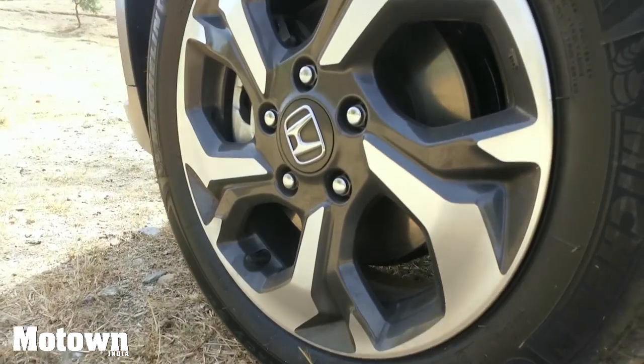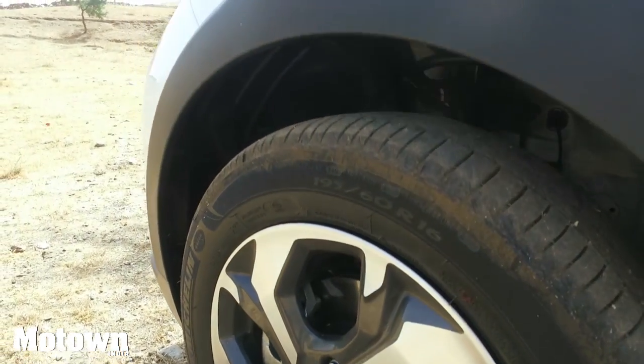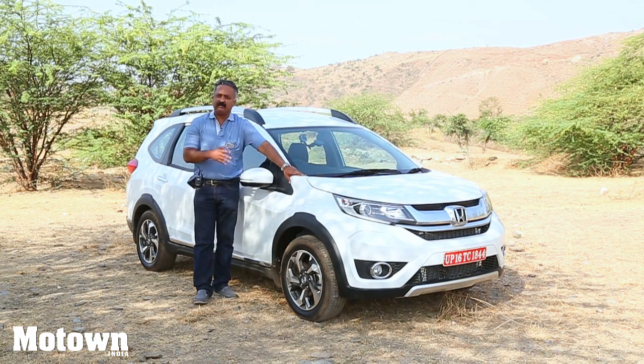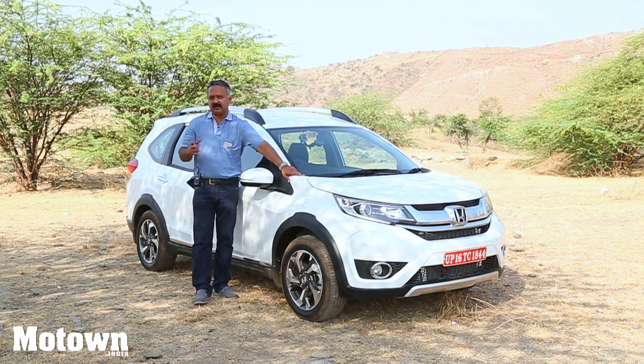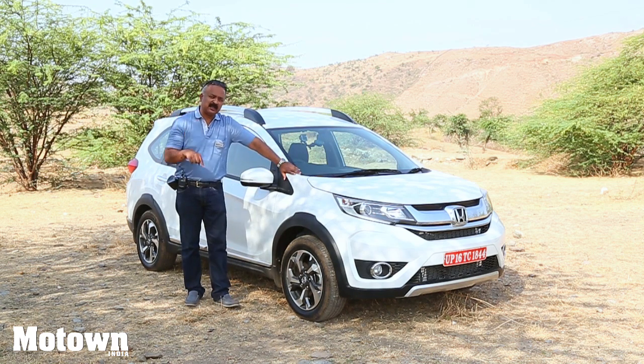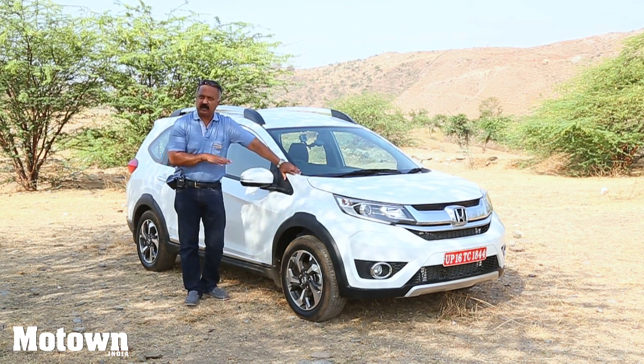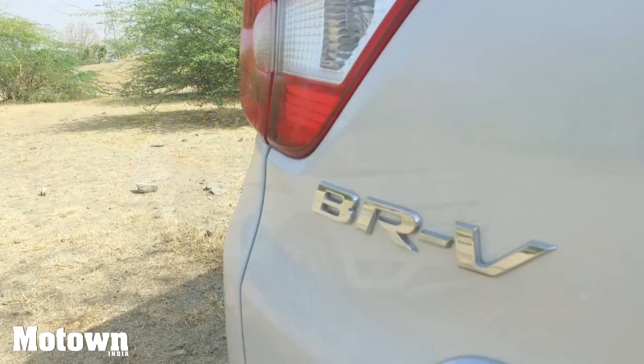It's a combination of all these vehicles, but they have done a smart job out of this. It sits on 16-inch alloy wheels and comes in two engine variants, a petrol and a diesel, i-VTEC 1.5 and i-DTEC 1.5, and there's also an automatic transmission which comes with the petrol. Otherwise it's a manual 6-speed transmission.